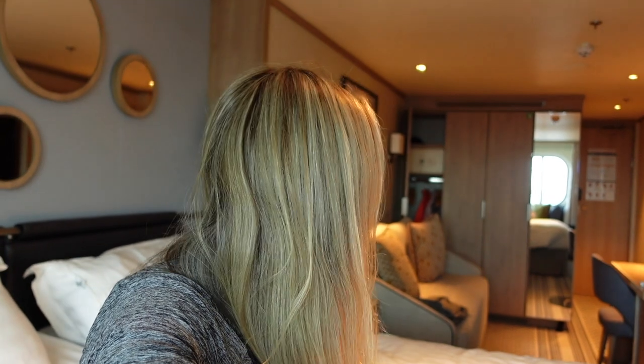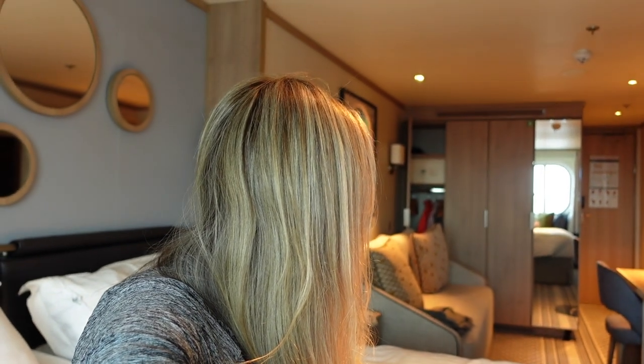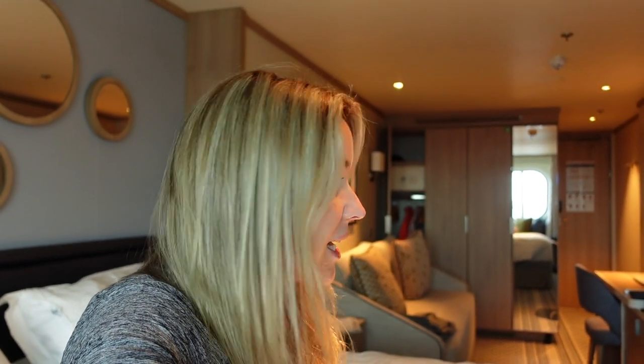So yeah, wardrobes are quite low. If you've got any full length dresses, ladies, they might just touch the bottom of the cupboard. I'll show you, I've got a white dress in there which is full length. Just be aware of that. And there's sufficient coat hangers probably for 2 people. There wouldn't be if there was more than 2 people staying here.